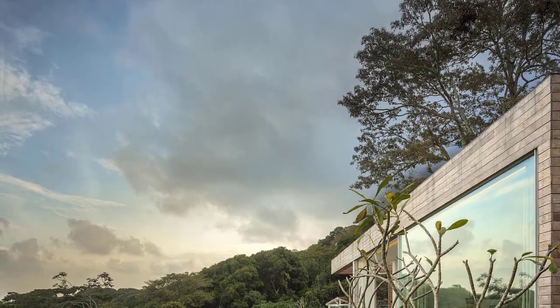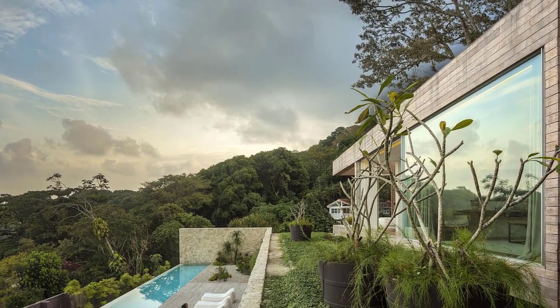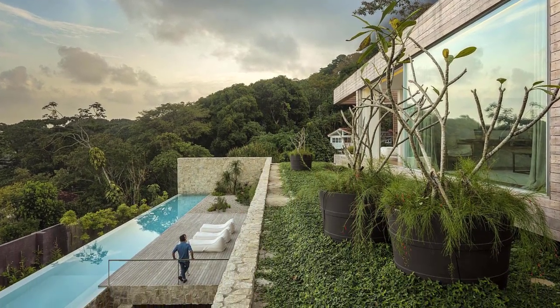A third floor, with smaller proportions, houses private dependencies such as the master suite and the home office, both oriented to the horizon.